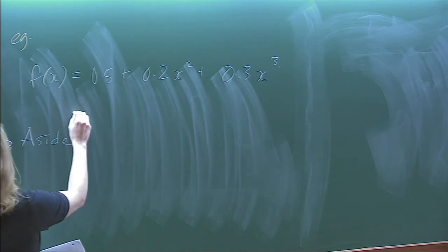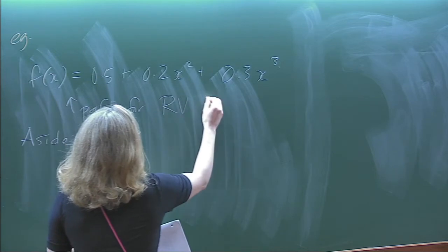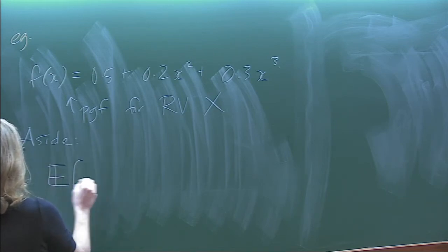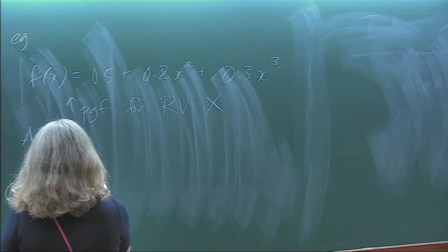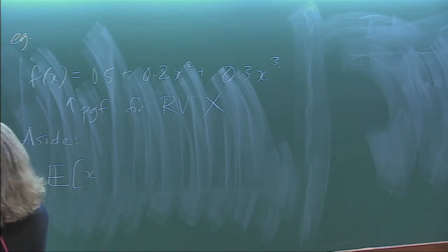So this is the PGF for the random variable x that we described before. As an aside, if I ask you for the expected value of x, you know how to do that. We did that already. What if I asked you for the expected value of little x plus the random variable, which is some number, a dummy variable? Let me add that for your notes. I'm sorry, I keep squeaking the chalk.